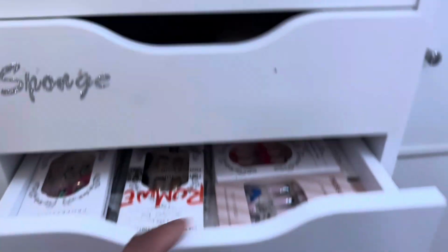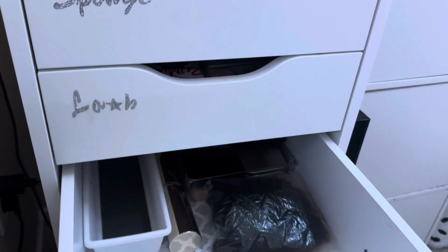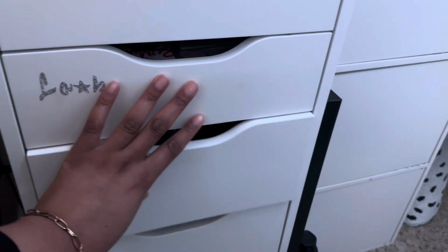And I got these little stickers from Amazon, by the way. And I have nails in here, and I'm supposed to have something else in here, but I think I'm cleaning those, my makeup brushes. But yeah, the rest of it's just clothes and stuff.